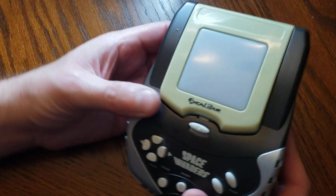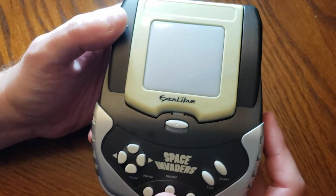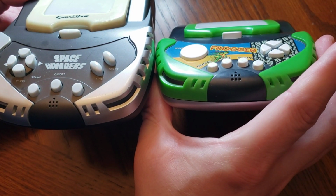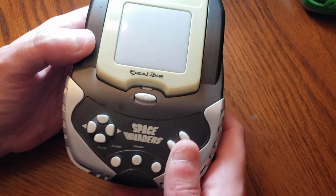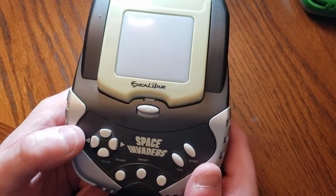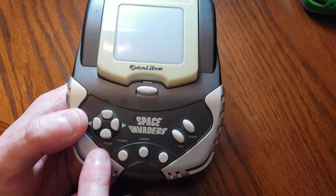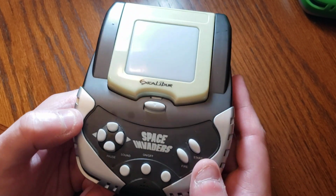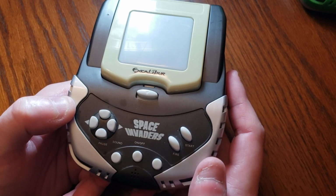So next up we have Space Invaders, and same basic layout. There's a speaker there, and the molding looks identical from what I can tell. The button placement is really the big difference here. For some reason you have a left and a right and an up and down. I think they must have repurposed this perhaps. I don't know, because you know, the up button seems totally unnecessary. I have not found any need for it. You have fire, you have start, on and off sound.